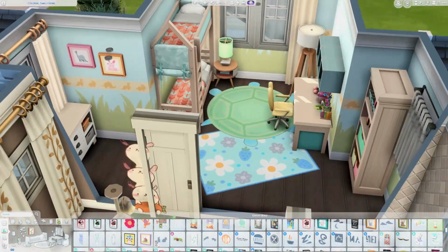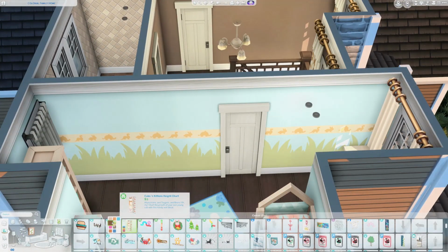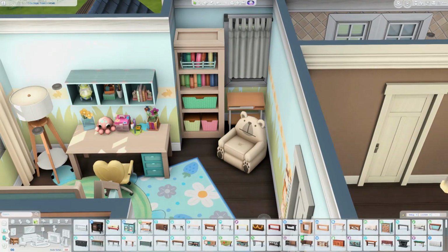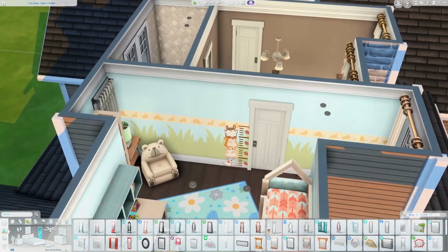They do have a dresser over in this other kind of weird nook too, and then there's the bookcase in the opposite nook. Then we have a ton of wall space that I put a wall mirror and some posters and the little height chart right near the door as well. I thought that was kind of cute.